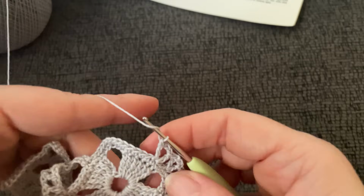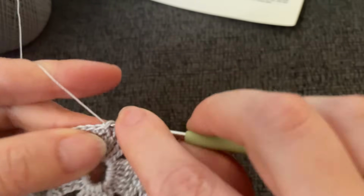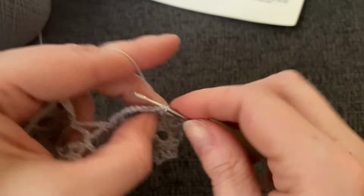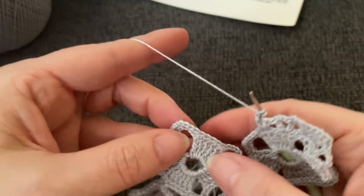No, that's too far over, isn't it? No, it's not. So skip 2 and work a double, chain 3, and double. Then we jump over and do it again.